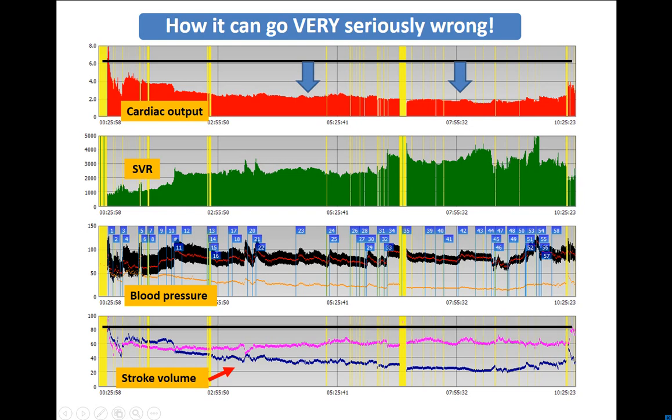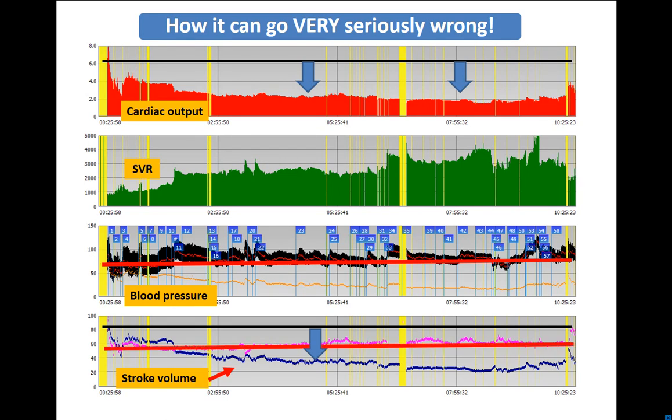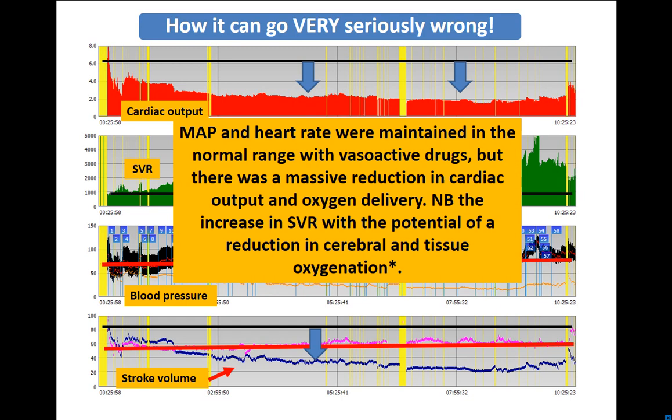If we then look at stroke volume, we can see that that is the major reason why the cardiac output has dropped. So stroke volume is down, as is cardiac output. But if we're just basically concerned with maintaining mean arterial pressure, let's say around about 70 to 75, and we're interested in maintaining heart rate, in other words avoiding tachycardia, also an important thing, everything looks absolutely right. But you can see what's going on. The systemic vascular resistance has gone up dramatically with the vasoactive agents. So you can maintain heart rate and mean arterial pressure by giving vasoactive agents, but notice the effect on cardiac output and oxygen delivery, and we'll come back to that later.